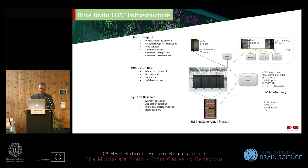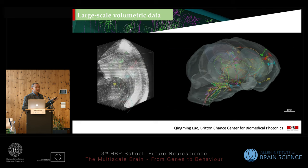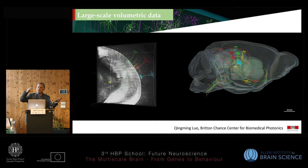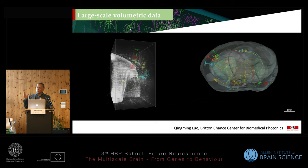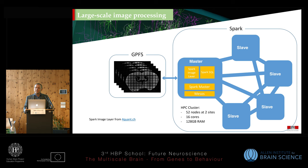We also have to be able to deal with these large-scale data. So as you learned already in a number of the previous talks, the size of the data, these whole brain data sets, the ability to actually use machine learning to trace these neurons or to take manual reconstructions and proofread them and improve them, we need to be able to easily handle data sets that are on the order of 8 terabytes per data set. And also to do things like very large scale image processing.